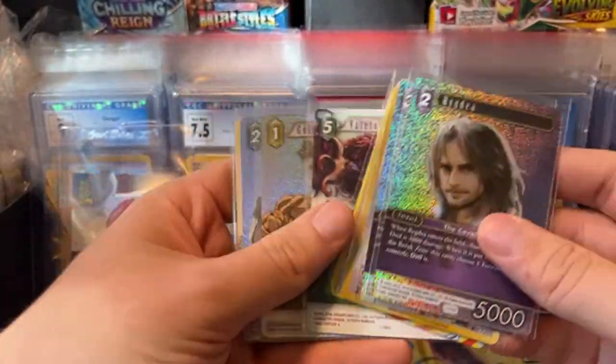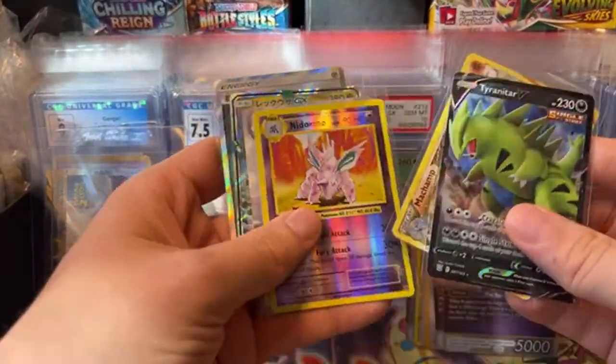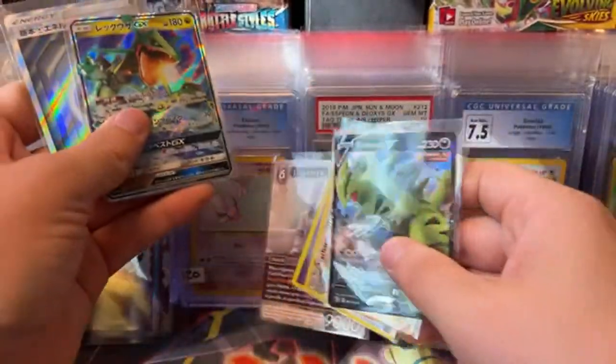So these are all okay. I like this little pile. And what about this pile? Tyranitar, Machamp, Nidorino. I'm leaning toward the Lightning, actually.